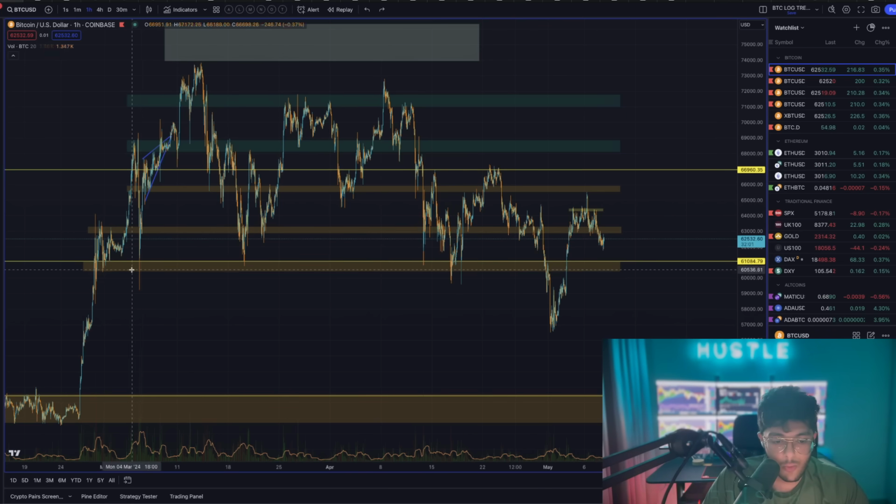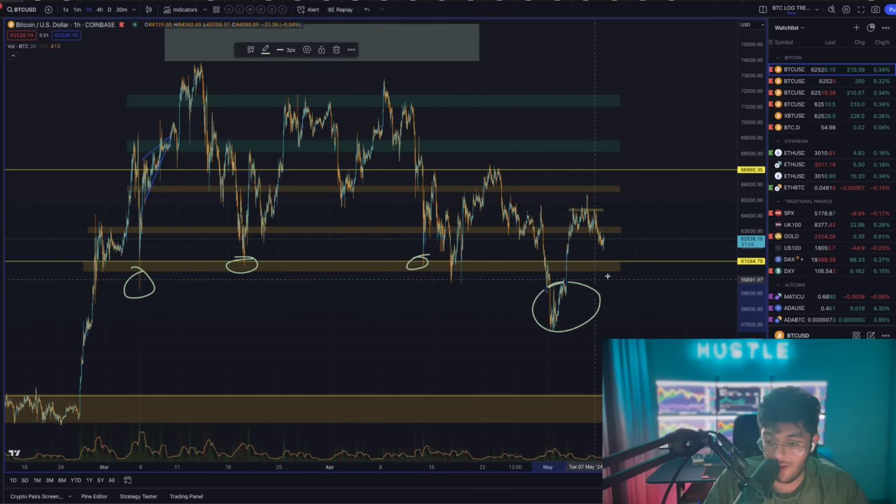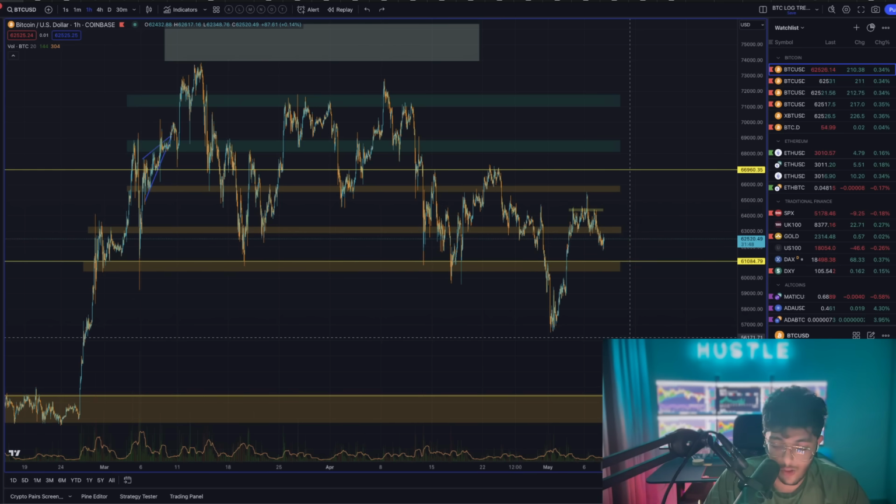So to me, when you get that deviation, that gives you some level of insulation, some level of assurance that your subsequent attempts at the zone are probably going to be successfully used as support. Okay, so that's one of the things I'd be looking for.